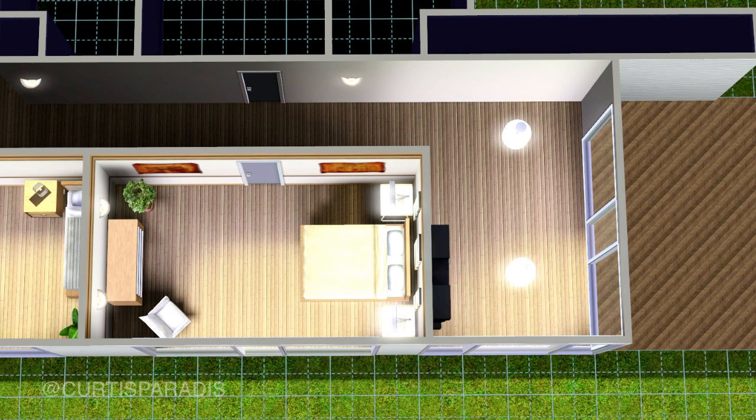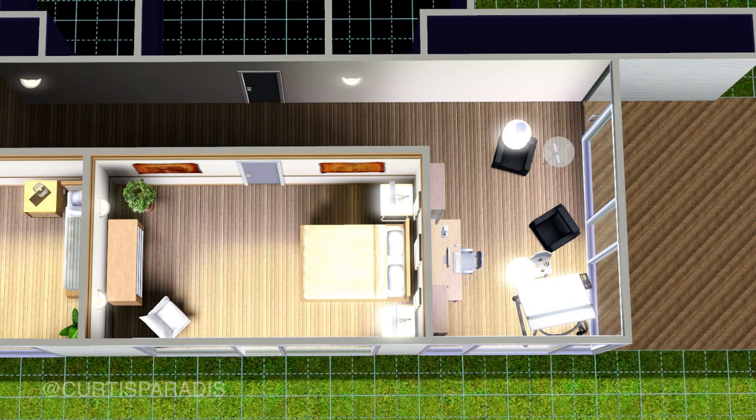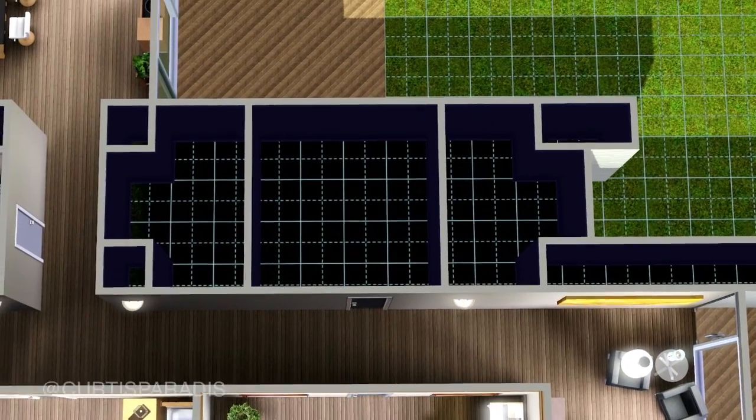Here is the office space, not really closed off. It's just sort of at the end of the hallway here. It's a nice office. I again brought in the lighter wood tones. Very simple. There's a drafting table there because I thought, maybe there'll be some drawing, maybe not, who knows? So that's all right there.